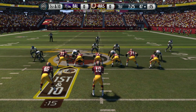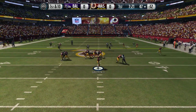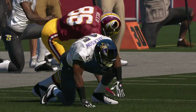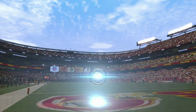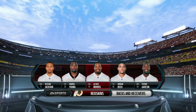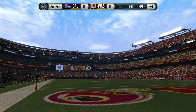Jackson's a receiver in the slot. Griffin from the gun. Finds Reed and gains maybe four. And a player to watch is running back Alfred Morris. Alfred Morris all in one. He can run it, run with power. He can block for the quarterback. He is an awesome NFL running back.